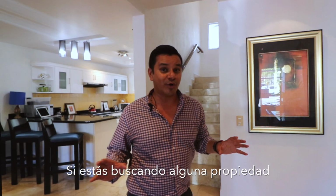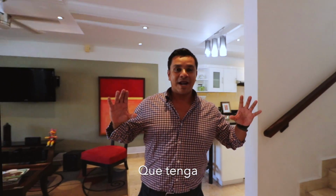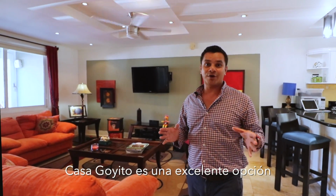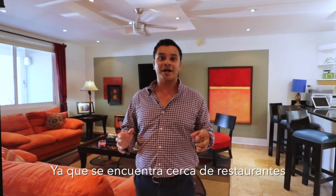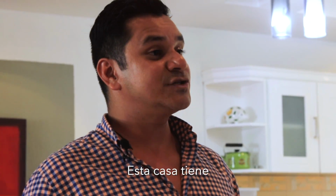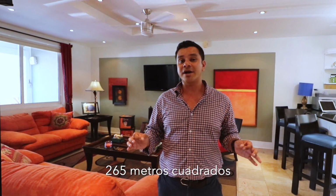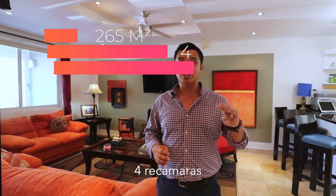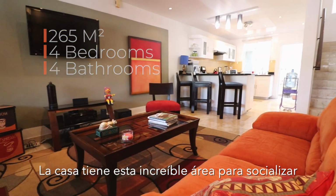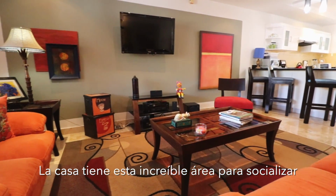If you're looking for a property with a beautiful and amazing location, Casa Goyito is a good option for you, because we are close to restaurants, Costco, and also a school, which is amazing. This house has 2,800 square feet of living space, 4 bedrooms, 4 bathrooms, and, as you can see, this amazing area to socialize with your friends and family.